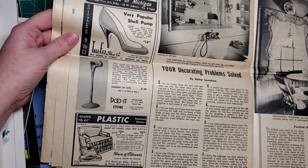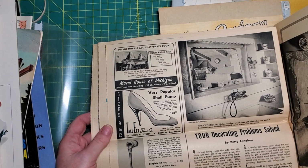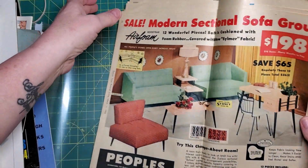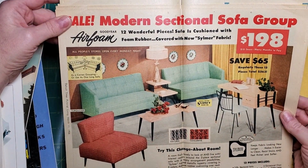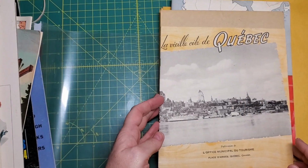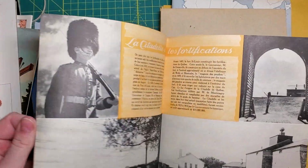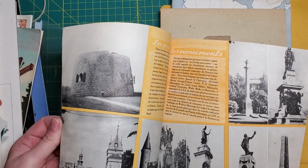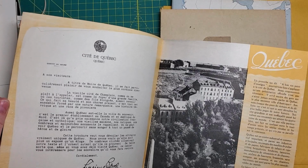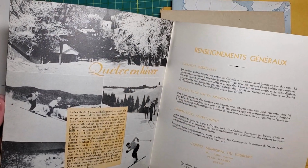Furniture covers. Well, there you go. Oh, look at the sectional sofa group. Quebec City. That's one place I haven't been to, but I want to go to for sure. Looking to see if there's a date.